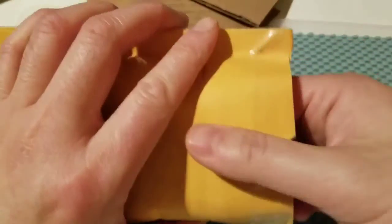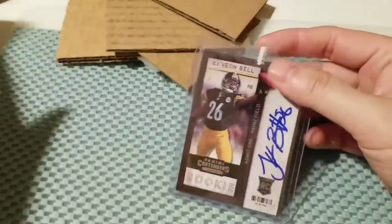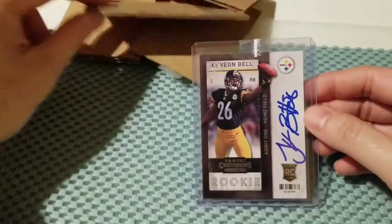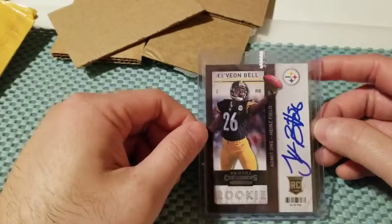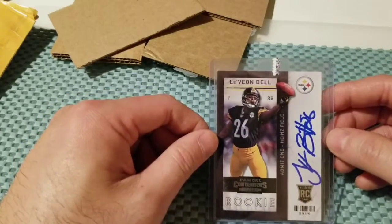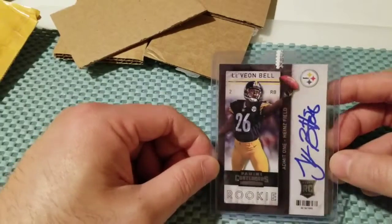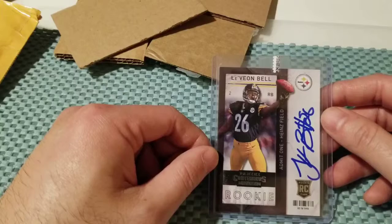And the last card right here, which could have been packed a lot better in my opinion. They provided some cardboard to give it some rigidity and structure for protection, is Le'Veon Bell. Now this is his Panini Contenders. It's his rookie card, and that dates back to 2013. As you can see, it's autographed.